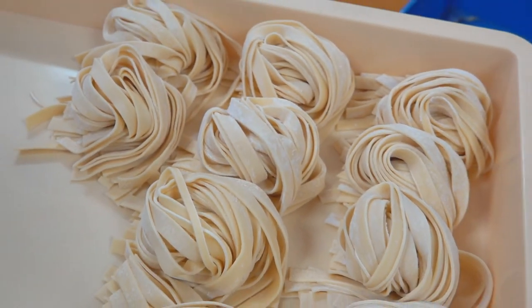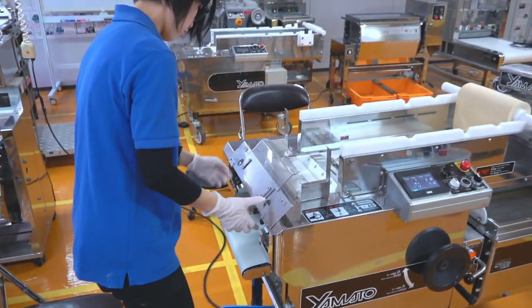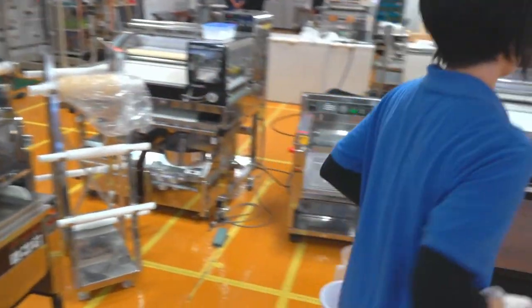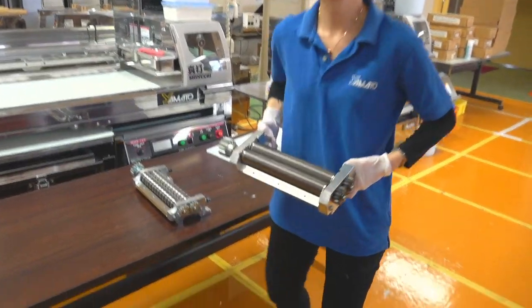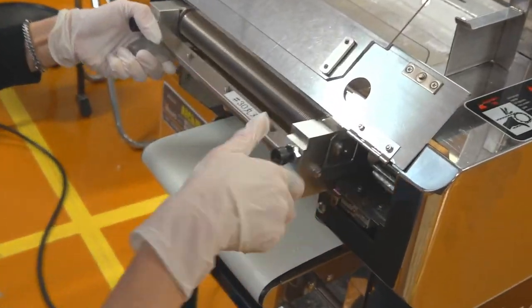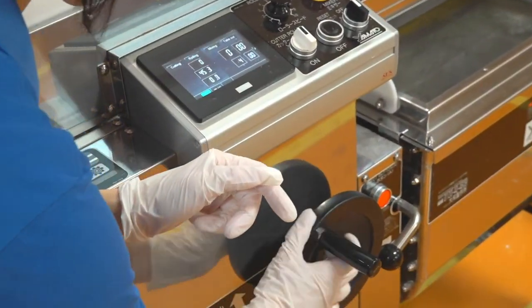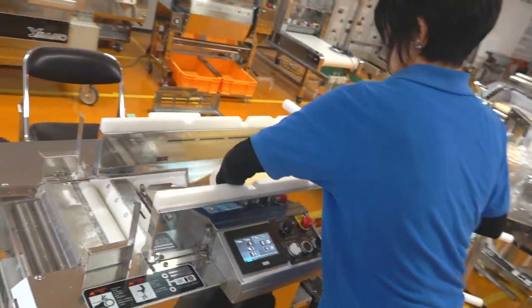So this is pappardelle or fettuccine kind of pasta. That was very easy. So we're going to change the cutter to make something very round and thin. Number 30 is 1 millimeter. That's one tenth the noodle size of the pasta we just made. It's only 1 millimeter, very thin and round.